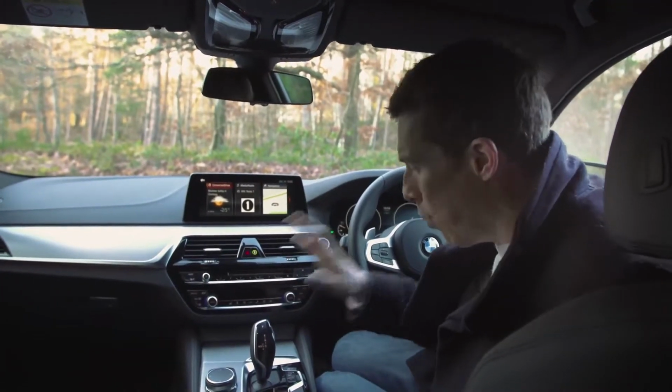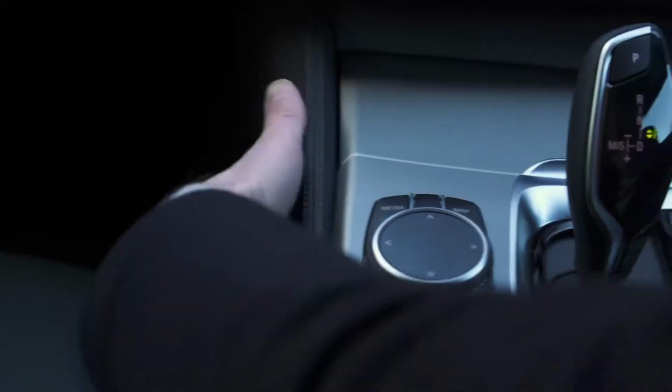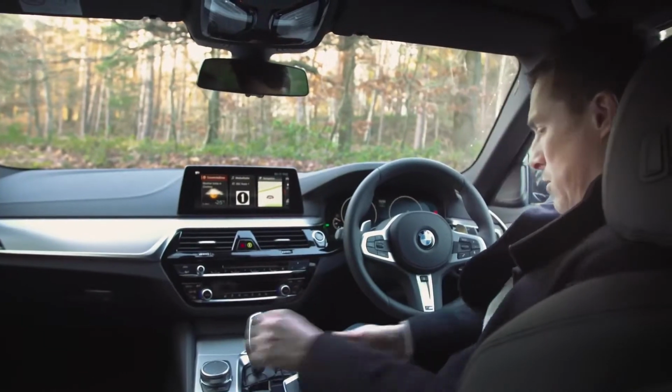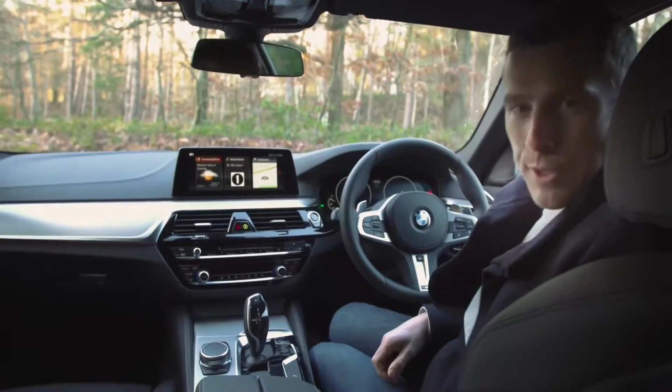You will not find one bit of cheap plastic here. You can look anywhere you like. In the other cars you would find something, but not here, not in the BMW. It is super sturdy, well built and luxurious feeling.